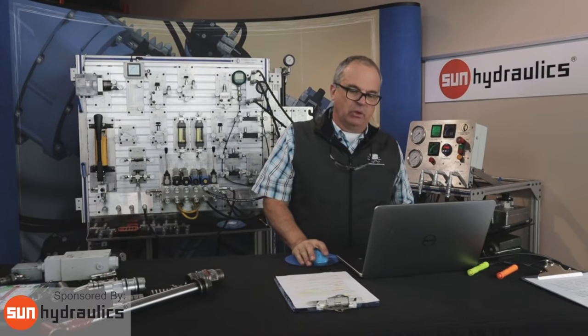And the reason we're using a hand pump, right, is that we're just trying to get that valve to crack open, not go wide open. And hand pumps allow you to control with a very low rate of flow.